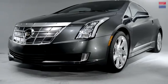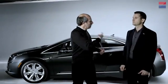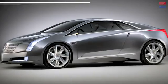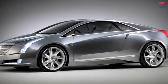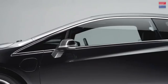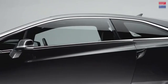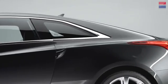Tim Kozub is responsible for the way this ELR looks. What was your design goal in creating this car? That was pretty simple for us. The design goal was to create the show car. That was our benchmark, our goal to hit for this style of the car. Often when you convert a show car into a production car, you lose a lot of the sizzle because you have to inject practicality.